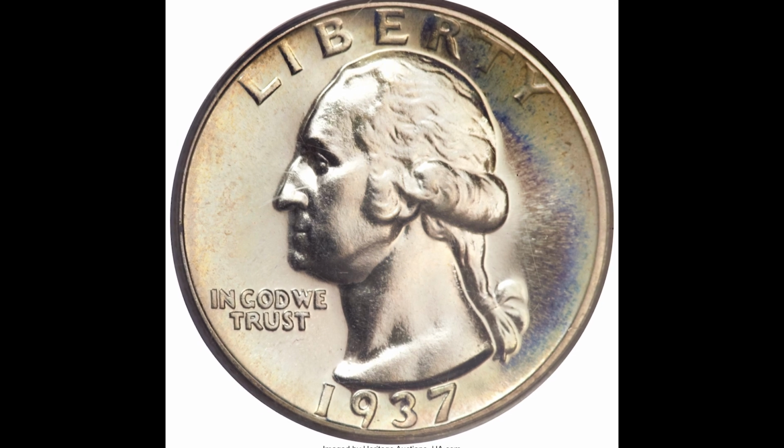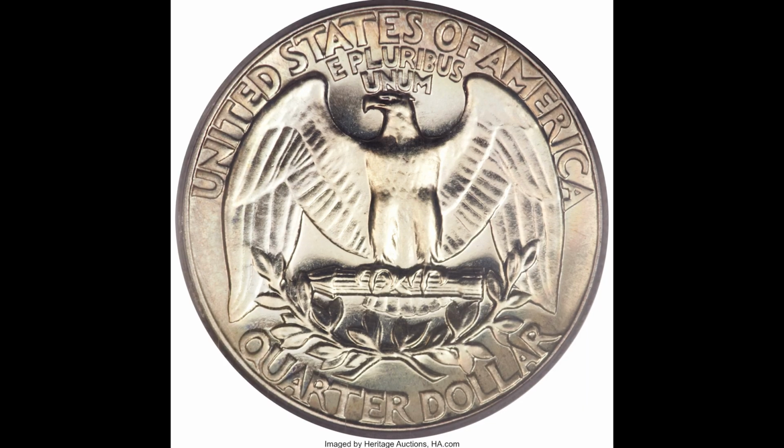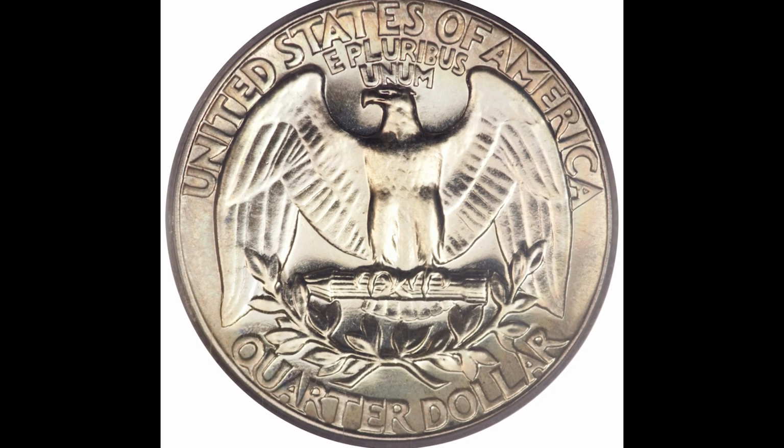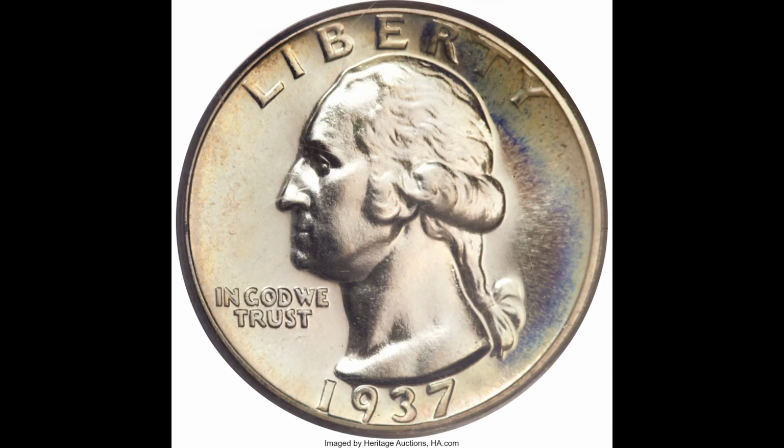The last thing you want to do is bring your coins to a pawn shop. A lot of the time they don't know as much as other people do about these rare coins. I would recommend going to at least 3 different coin shops and getting their appraisals, making sure that you don't have something worth thousands of dollars.